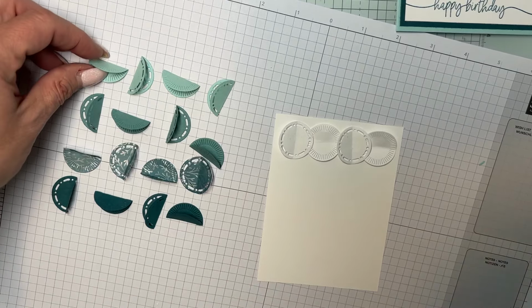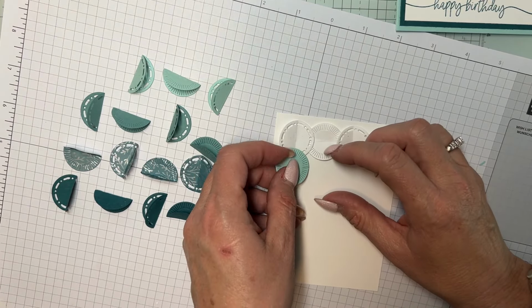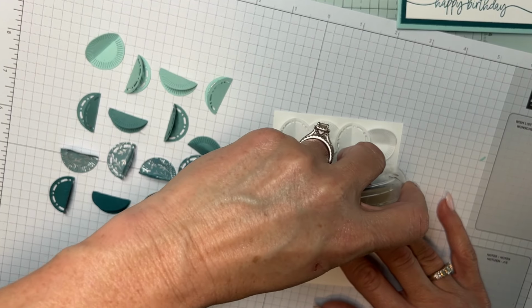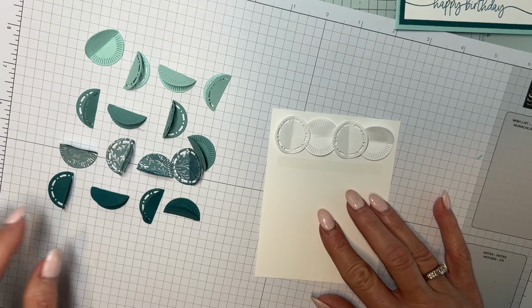All right, now I'm going to go with my second row. So on the second row, oh, you know what I want to do? I want to put some adhesive down because it's not going to stick if there's no adhesive. All right. This is a new stamp and seal, and it doesn't really like me so much.